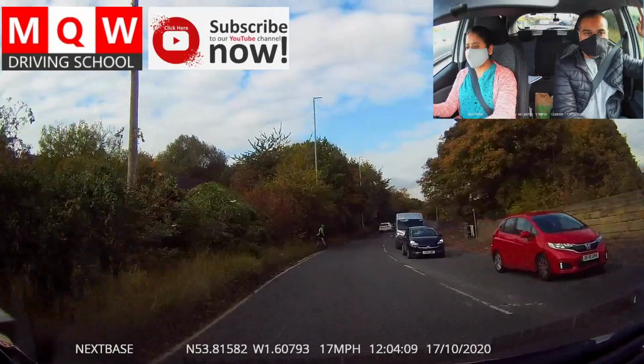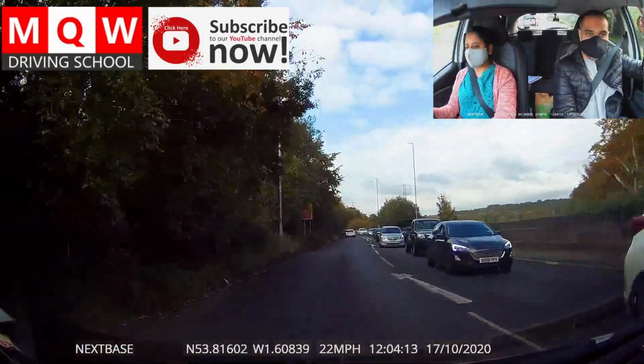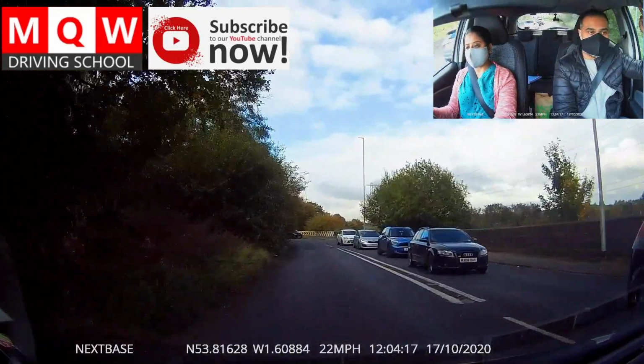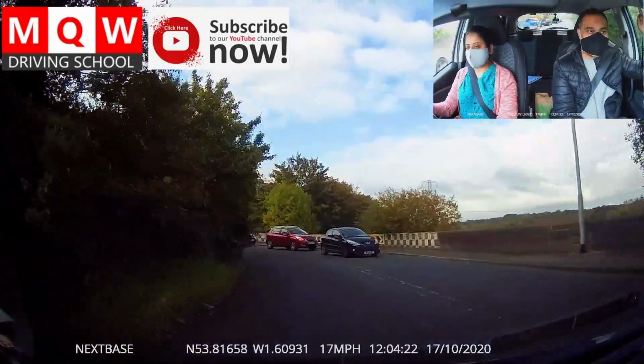And it's going to be a double bend. Be careful for this cyclist waiting for you. Now we've got this double bend, so make sure the speed is not very fast. Try to do it at 15 because it's a very sharp bend.